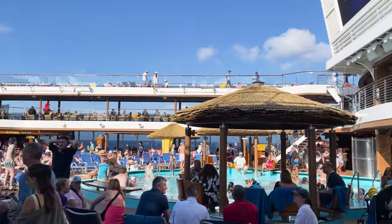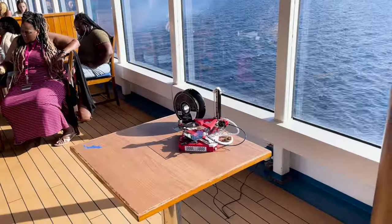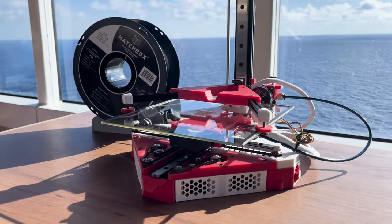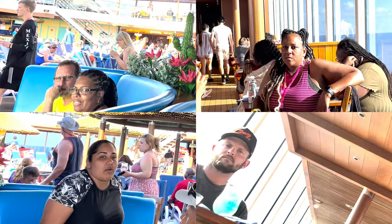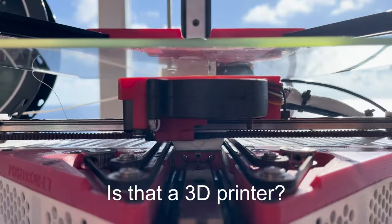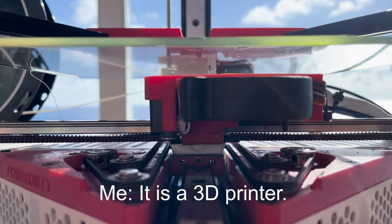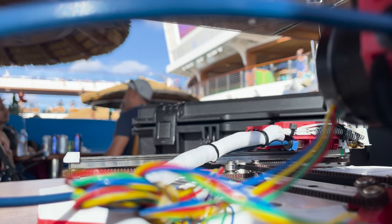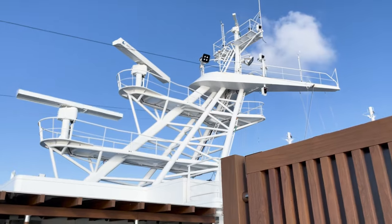I headed up to the Lido deck to get a better view and maybe harass a few people. Found a perfect table right next to an outlet with a great ocean view, but before I had been up there for more than a few minutes, I was already drawing plenty of stares. It wasn't long before people started asking questions. Well, we got some good shots with the ocean in the background and the people on the ship, but I wanted to take it a bit further, up to the top floor.